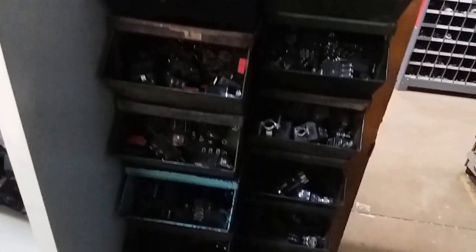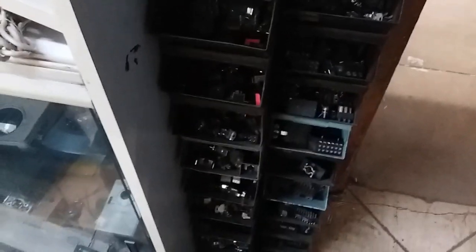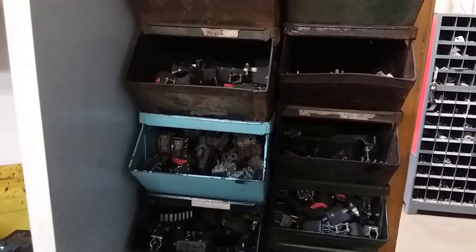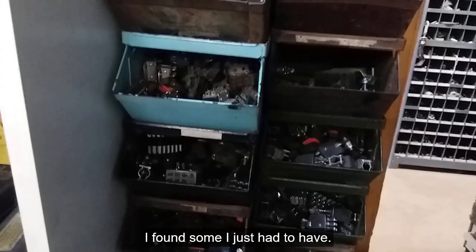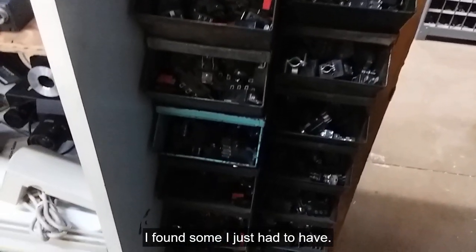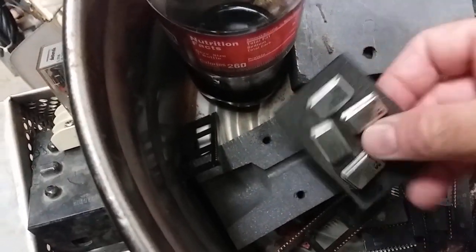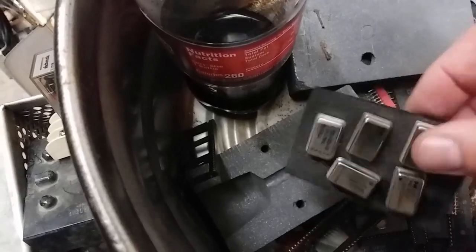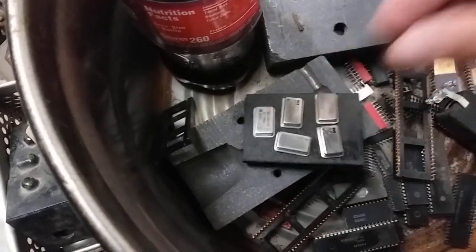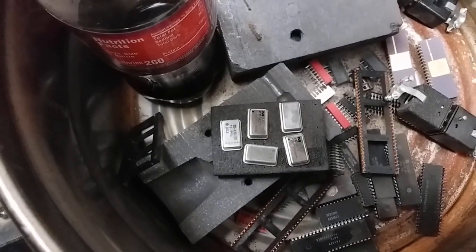Okay, Jones connectors. I can always use some Jones connectors. Let me look through this. Not a huge selection here, but let me look through this and see if there's some I can use for my projects back home. I can see I'm going to have to ship a box back home. I can't see getting this stuff through the airport tomorrow, some of it. Found a bunch of crystal oscillators of various frequencies I can use for my retro computing projects, so they're going in the bucket.